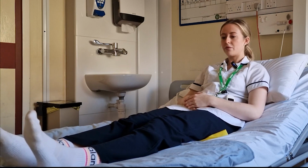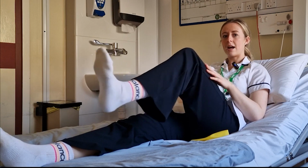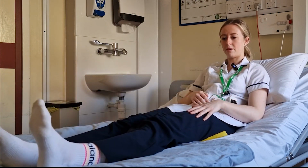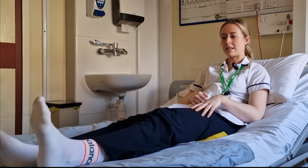So again, in a nice comfortable position, you're going to be bringing the knee up towards the chest and then nice and controlled back down. Knee up towards the chest, nice and controlled back down.